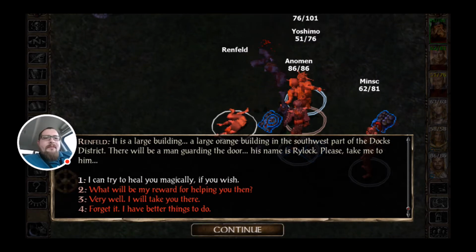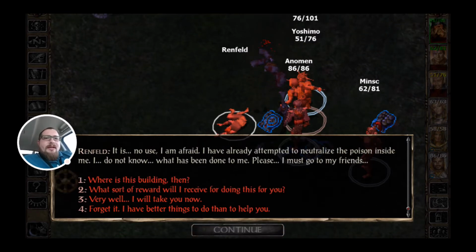I can try to heal you magically if you wish. It is no use, I'm afraid. I have already attempted to neutralize the poison inside me. I do not know what has been done to me. Please, I must go to my friends.